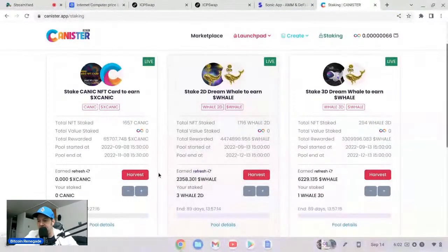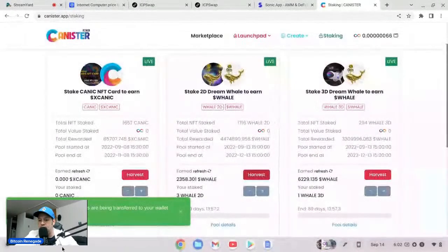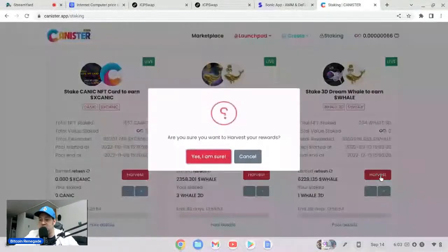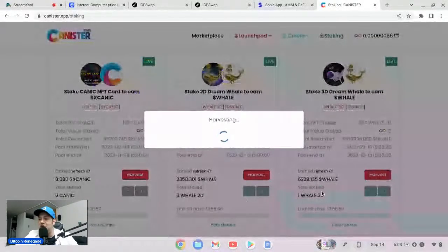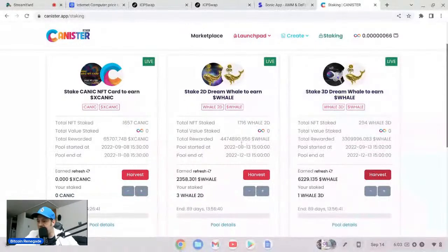Let's refresh. Yeah. So this is how many tokens I've earned so far, and let's harvest these bad boys. It'll go right into the wallet that I've connected, and then I can take it over. Boom! Look at that, immediately. It'll go right into my Plug wallet, and then I can take it over to ICP Swap, which is what I'm going to do, and I'm going to stake them over there. So I harvested already for my 2D dream whale, and now for my 3D dream whale to earn whale tokens. So that's pretty cool.